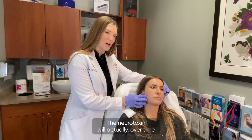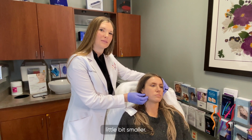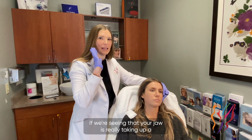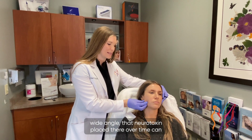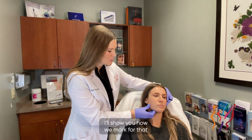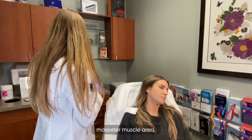The neurotoxin will actually, over time, through multiple treatments, make that muscle a little bit smaller, and it can help slim the appearance of the face as well. If we're seeing that your jaw is really taking up a wide angle, that neurotoxin placed there over time can shrink that muscle and give you a slimming effect of the jaw. I'll show you how we mark for that masseter muscle area.